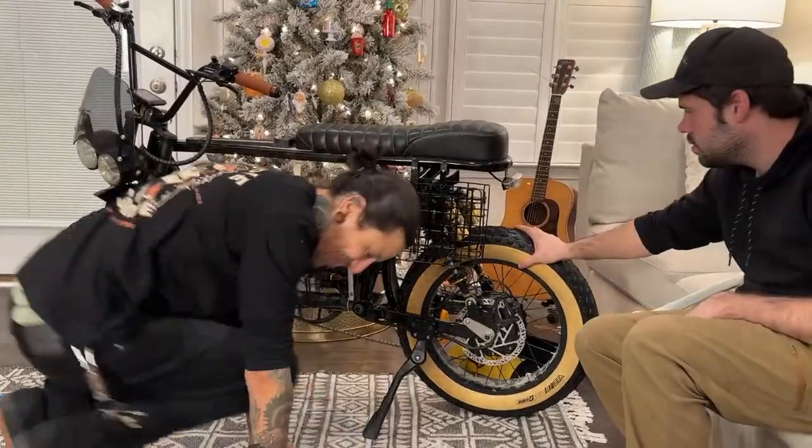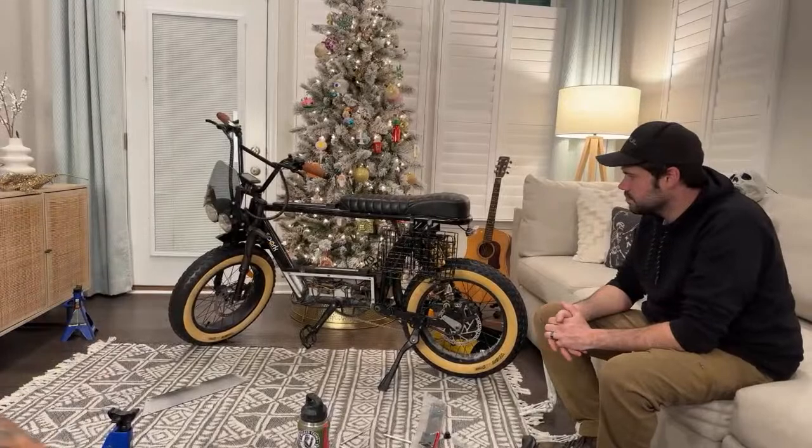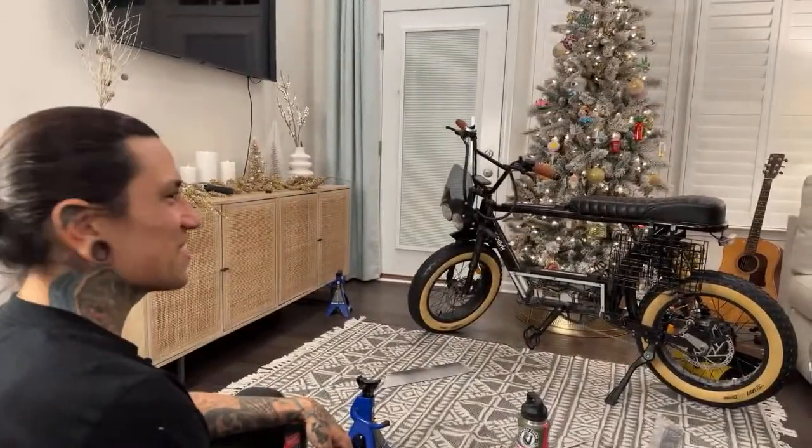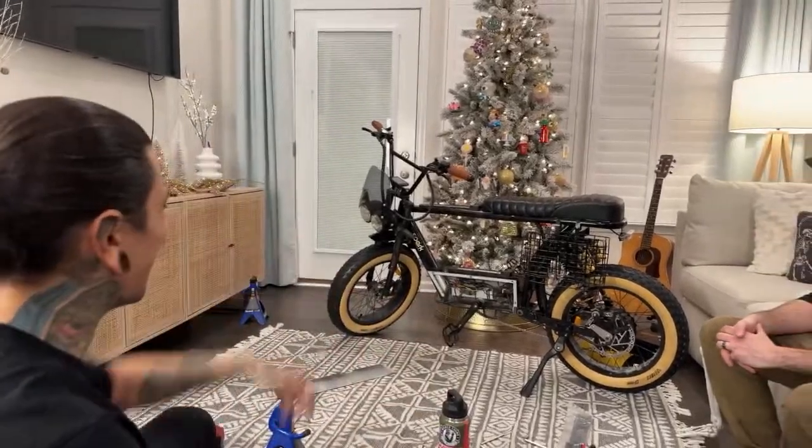Damn, it looks cool with the tires. Oh, hold on. I didn't get the full look. Yo. That looks sick. I like it. What do you think, D? Do you like it? What do you guys think, guys? Comment down below. What do you guys think about the look?